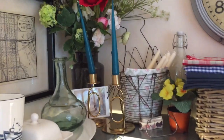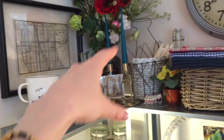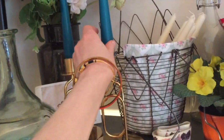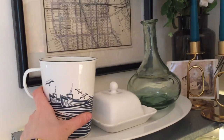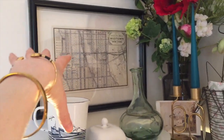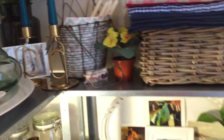There's some tablecloths, some potted plants, napkins, candles, candlesticks. My friend Becca just bought me these lovely, is that teal? These dark blue candlesticks, again from IKEA, junk shop, an enamel company. I don't know who did that. That's IKEA, that print there, which is actually, I don't think you'd ever guess was from IKEA.